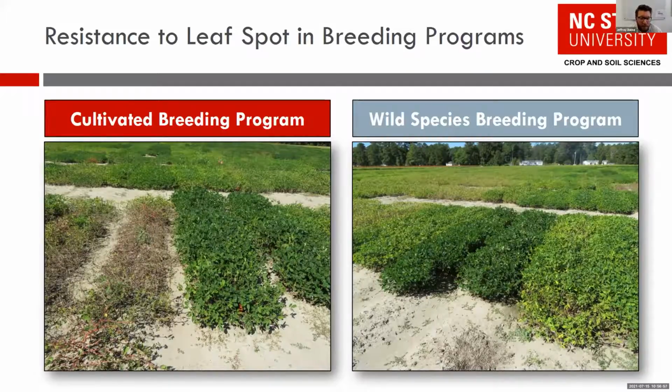Relative to the performance in the cultivated breeding program, however, the wild species program holds far more resistant germplasm lines. On the right, the line in the center is an interspecific hybrid between Gregory and A. diogoi. This level of resistance is probably greater than any line in the cultivated breeding program. However, as we know with some of these introgressions, the agronomic properties can be extremely low.